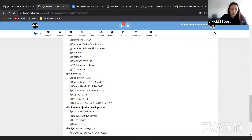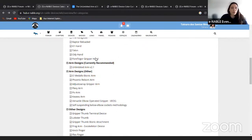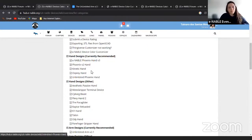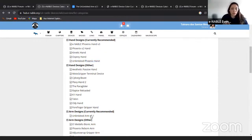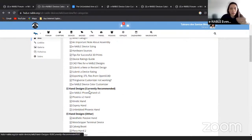So this is the part you can see and study to understand how the processes of enable work, and to give opinions like what I can change in these models so they get better and better. If you look at the Phoenix V2 hand, they already have a V2.1, so they get better and better. Unlimited arm V2.1 is here, but they are in V2.2. So you can discuss this. Healthcare professionals can discuss this better because they understand these devices. So it's important to understand every device here to speak about them and say, I think it can be better if you do it like this. You can give your opinions.